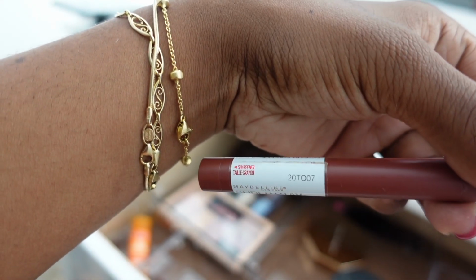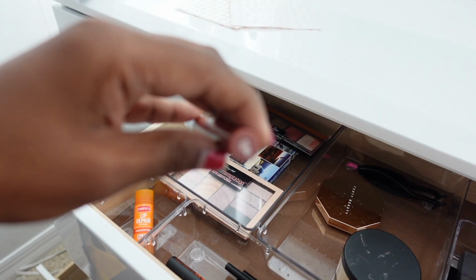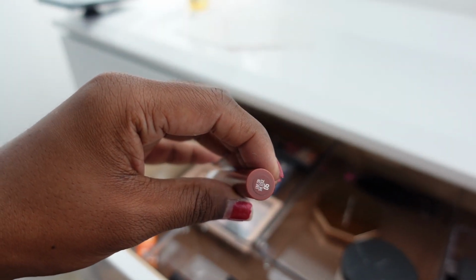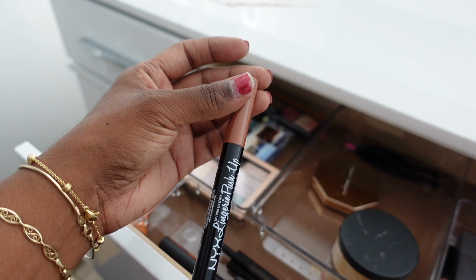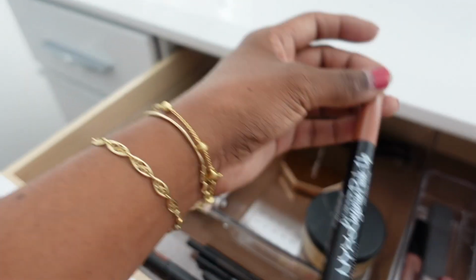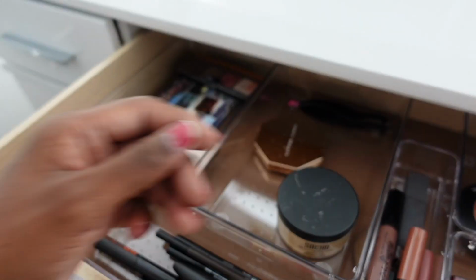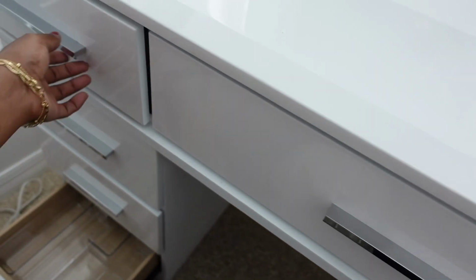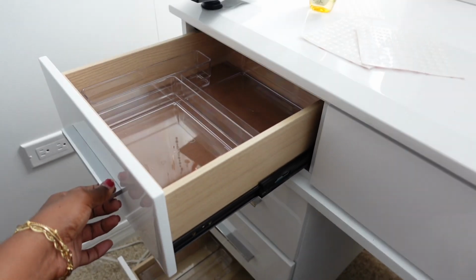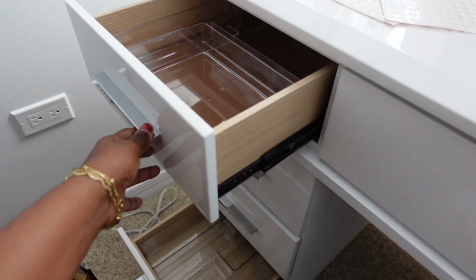What color is this one? If you will focus. I don't even know. Come on, focus, camera, focus. Okay, that's the color. I use this to line my lips and then I use this to fill them in, and it's a nice everyday lip look. It literally lasts all day. I'm not even kidding you. So this drawer is my everyday drawer, and then another day when I'm feeling like I could be productive, I'll fill in the rest of the stuff.